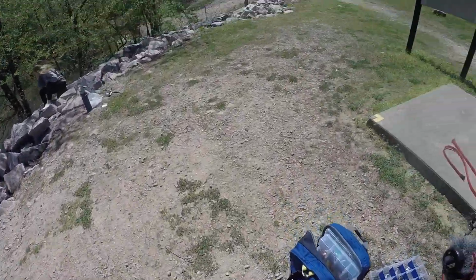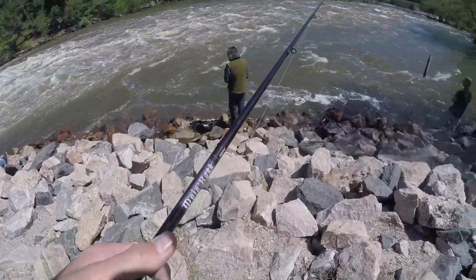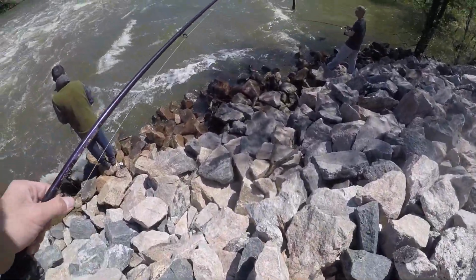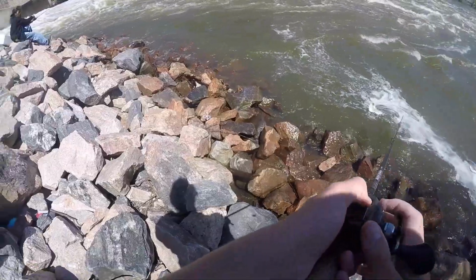That was an unexpected fish catch for today. I was not expecting that. Well, that was very unexpected, white bass. I thought it was a hickory shad at first and I started freaking out and then I just saw that it was a white bass. But that's still an awesome catch.